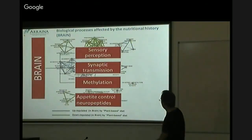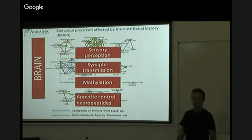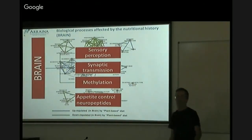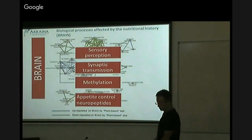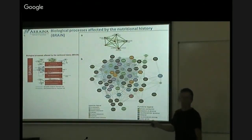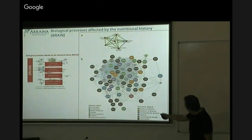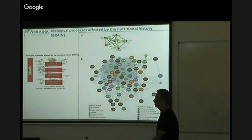And so we observe that there are some differences in the sensory perception in brain, in the synaptic transmission, in the methylation, in the appetite control neuropathy. So something that can be very interesting for the regulation of feed intake, for example. And here is just to show you what it is exactly when we say that we have many genes differently expressed. You can see here the relation between all these genes that we observe with the differences. So this is just for the interpretation of the data.